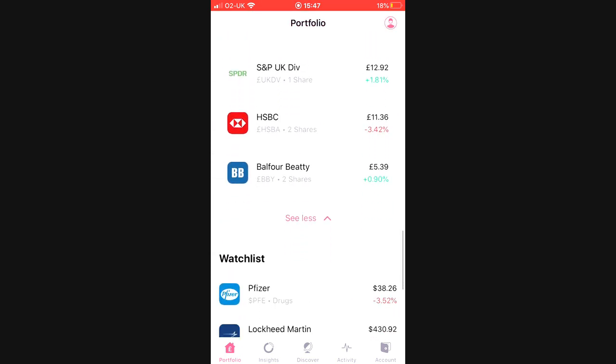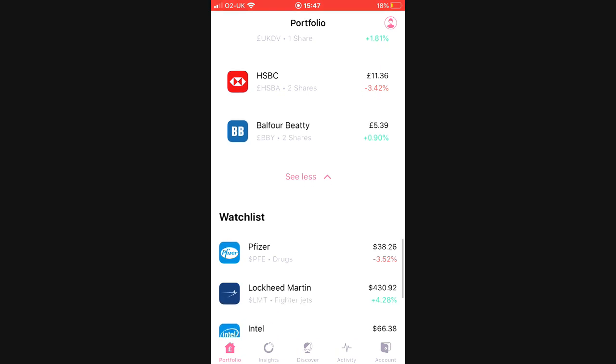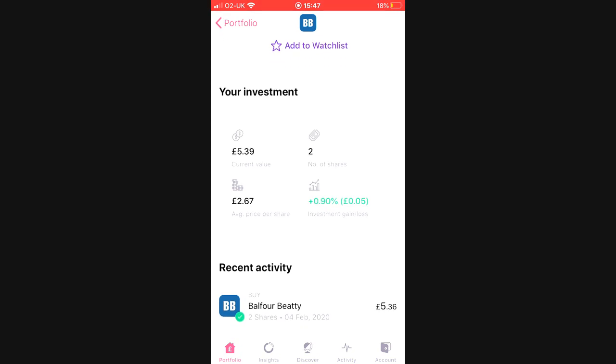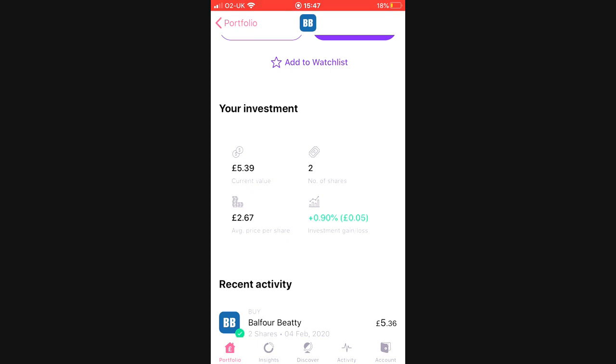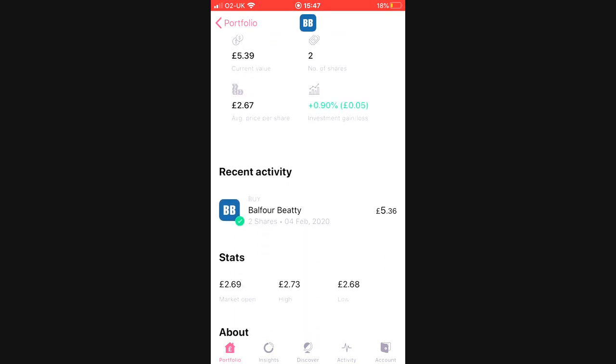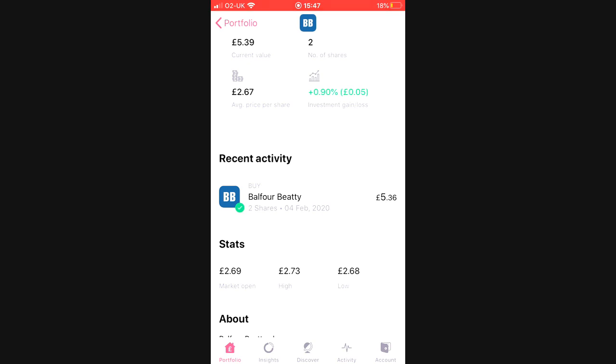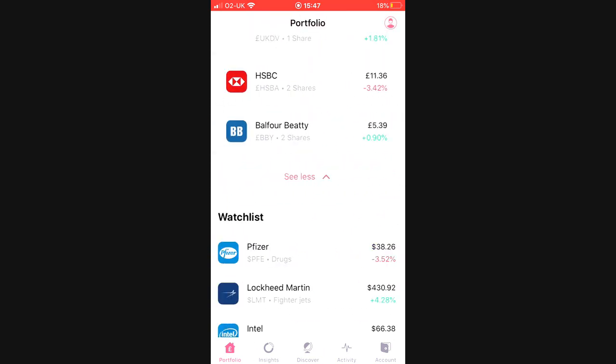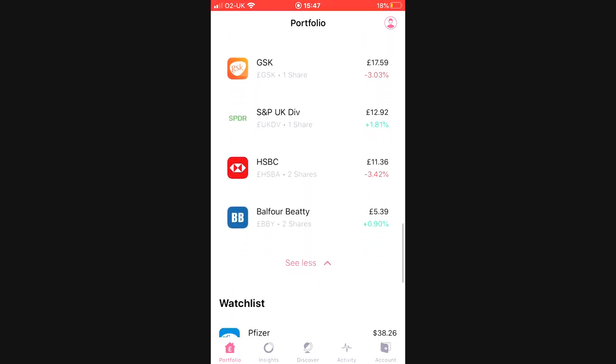And last but not least, we have Balfour Beatty with 2 shares, and a very recent purchase just because I had some spare change. I wasn't really sure where to put it. But I did a little bit of research and found that Balfour Beatty is a prime contractor for HS2, and I expect that HS2 will be given the green light once again by the government in the next couple of weeks. So over the long term, Balfour Beatty is going to be one of the prime contractors for building all the stations and a lot of the infrastructure that goes along with HS2. So that is going to benefit the company massively over years and years and years. So having a spare fiver, I just decided to buy a couple of shares.